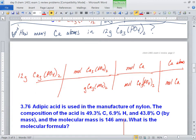Okay, if you're not sure how to do this one, I don't have numbers in my answer. I just have the units. Okay, but they want calcium atoms. So I would write this stuff out because it would really help you. Because if this is grams of calcium phosphate, this has to be moles of calcium phosphate. Your moles of calcium phosphate isn't going to cancel, right? Because this is moles of calcium.